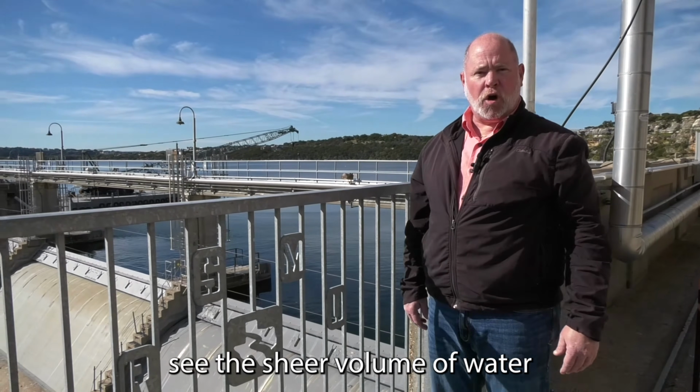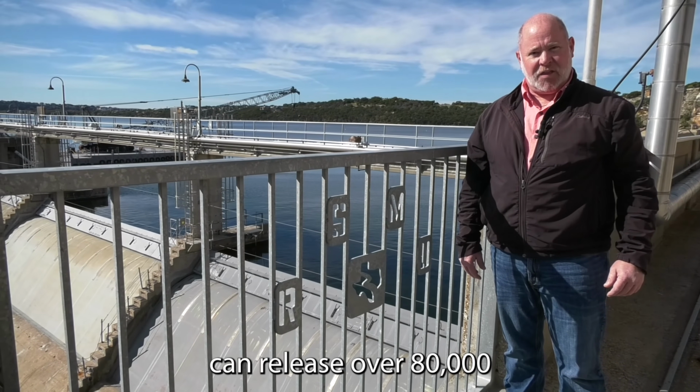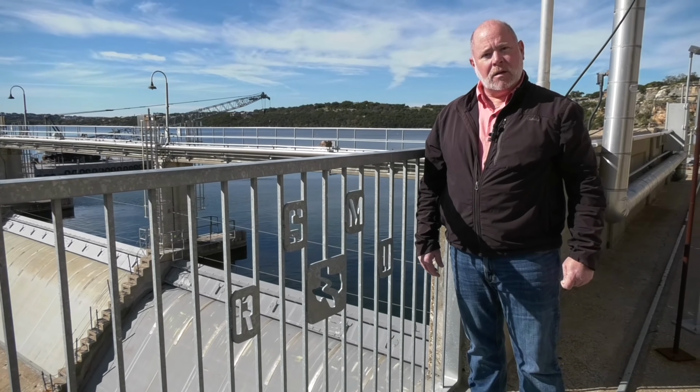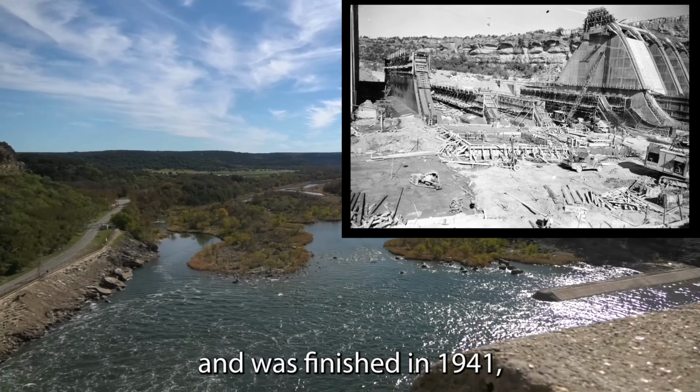You can see the sheer volume of water this dam can release. All 9 gates together can release over 80,000 cubic feet per second. The dam started construction in 1938 and was finished in 1941.